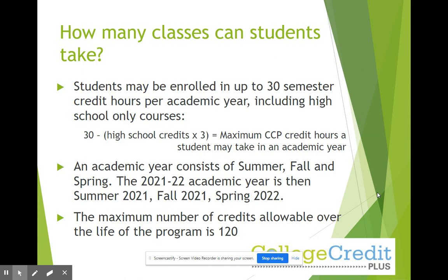So this information is really important, but it can also be a little confusing because it is a lot of info. So we want you to know that each year we send home letters to students who are participating in CCP to update them on their specific individual credit hours, so they know how many course credit hours they can continue to take in CCP. So here's the information on how we calculate this.